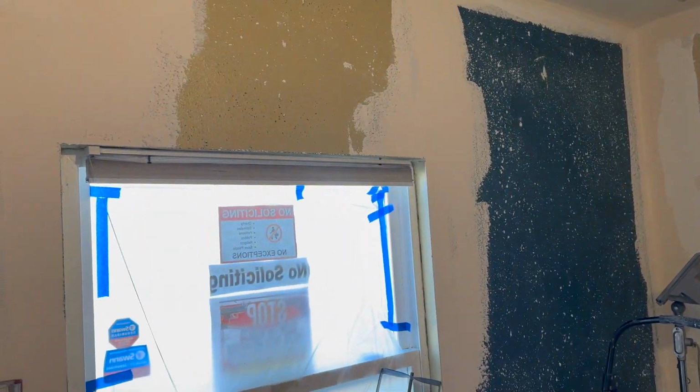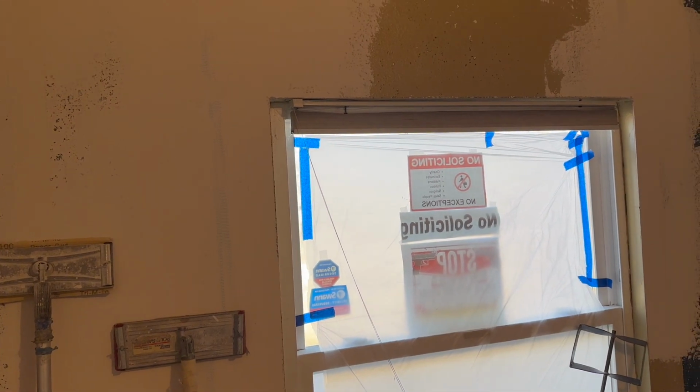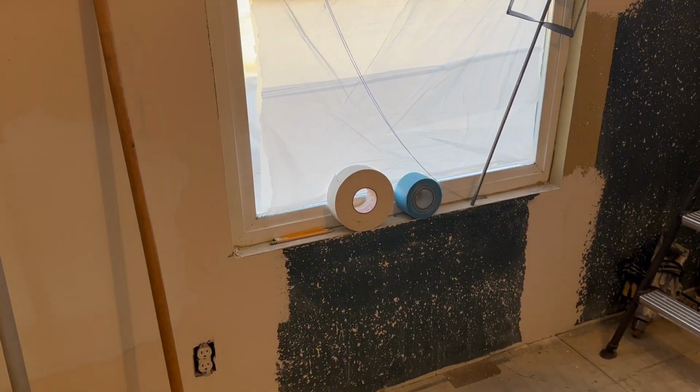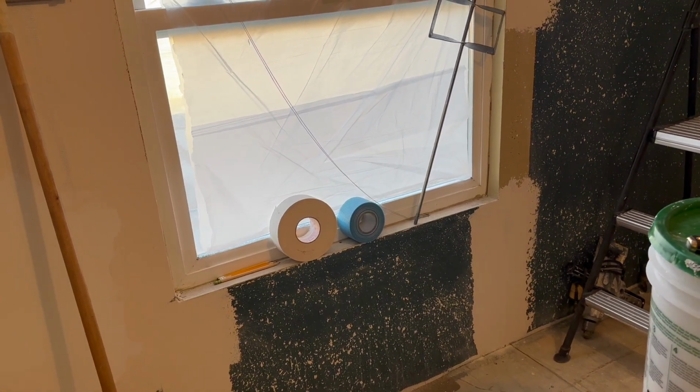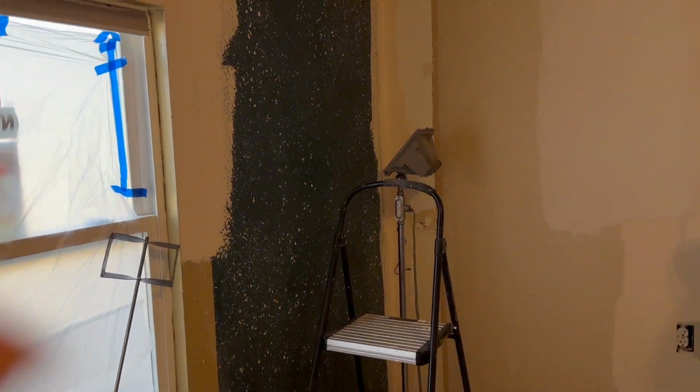And there's the window. The bottom of the window. Green picture or paint, sorry.